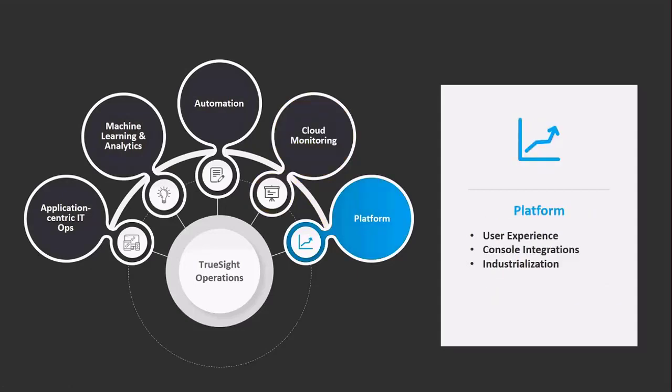The fifth and final area is around the TrueSight Operations platform. A lot of the platform items were sprinkled into the previous points, but it's important to understand that the new platform itself is a key reason to move from the legacy solutions. The biggest change is all around the user experience.